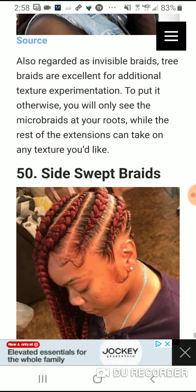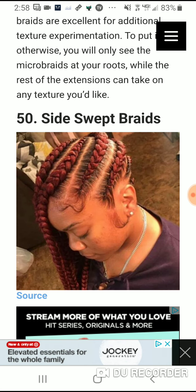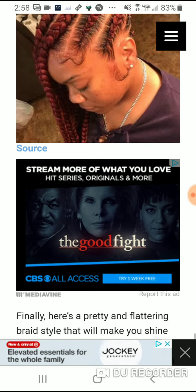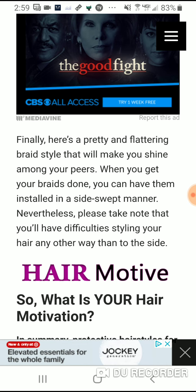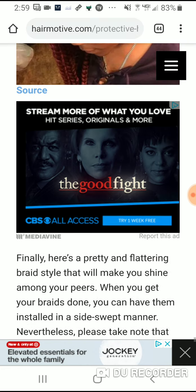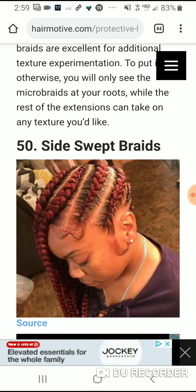Yeah. And last one, 50. Side swept braids. Finally, here's a pretty and flattering braid style that will make you shine among your peers. When you get your braids done, you can have them installed in a side swept manner. Nevertheless, please take note that you'll have difficulty styling your hair any other way than to the side. And here it is.